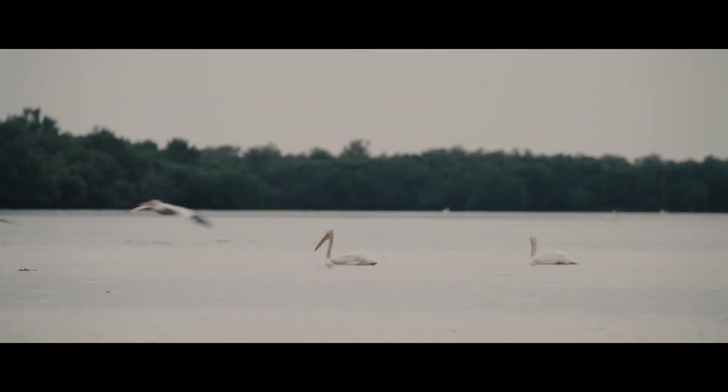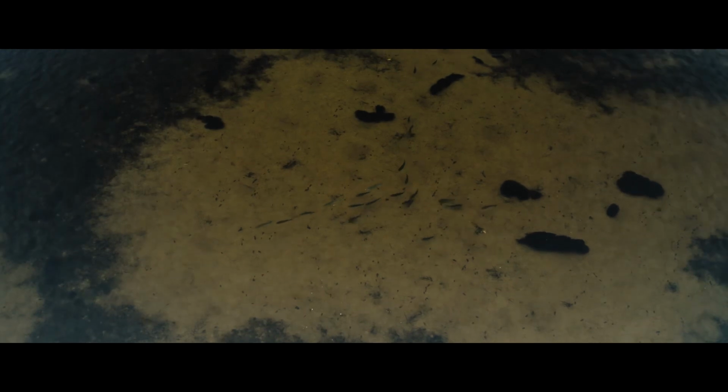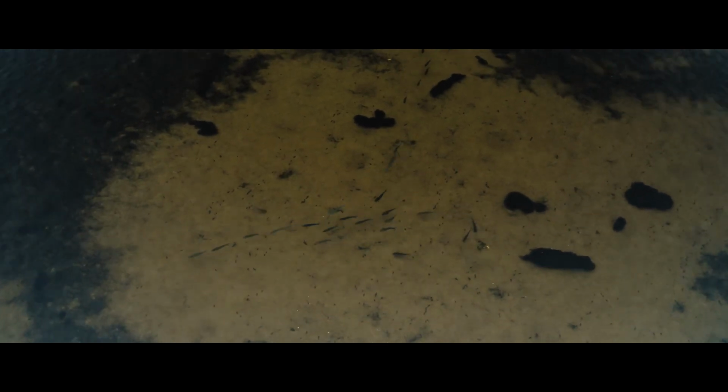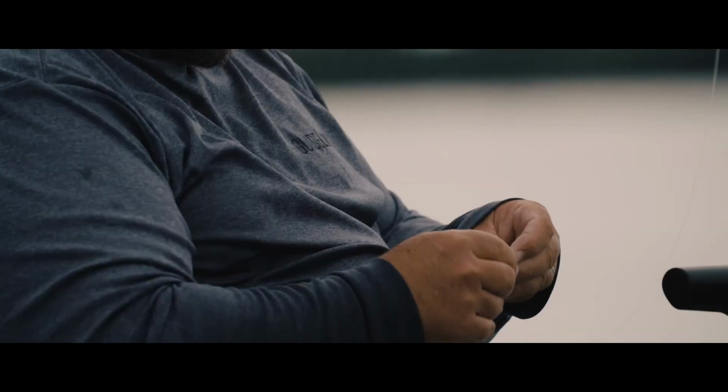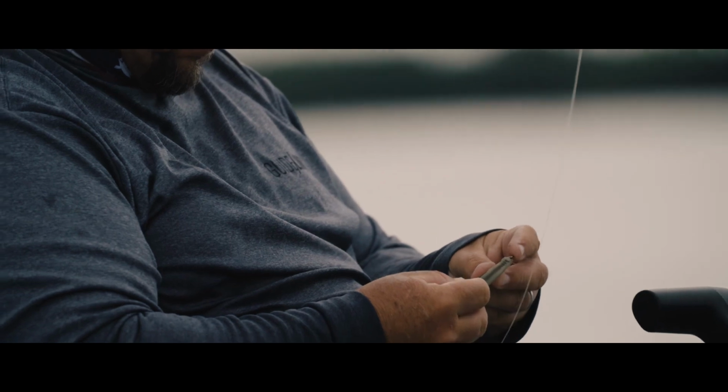years. Making our way to that second spot, first thing we saw was the abundance of mullet. And I knew when we got there, that was gonna be a big key for us, especially in the holes that they were staged up in.